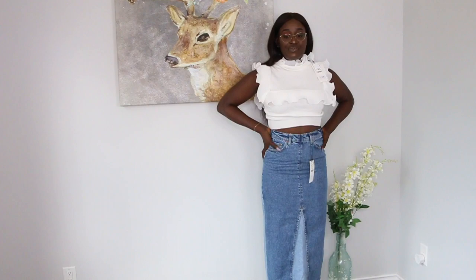So I don't know what I was thinking when I got this skirt. I saw it on the model, and for once, it actually looked nice. And now that I put it on, it's giving me grandma vibes. It's supposed to be like a vintage type dress, skirt, but I'm not feeling this. I don't think I would wear this. I'd have to give it away or something. I'm just not feeling it.